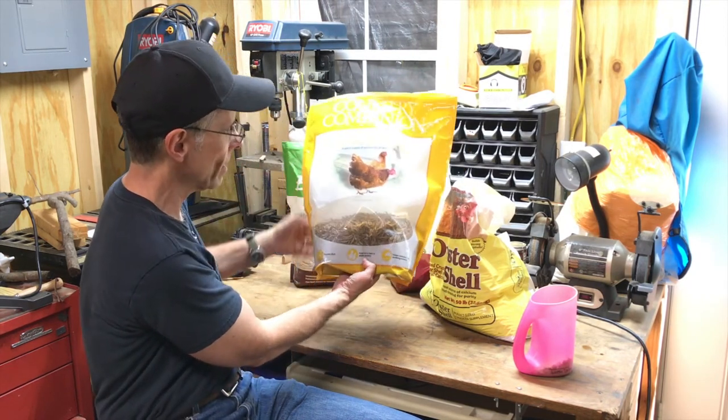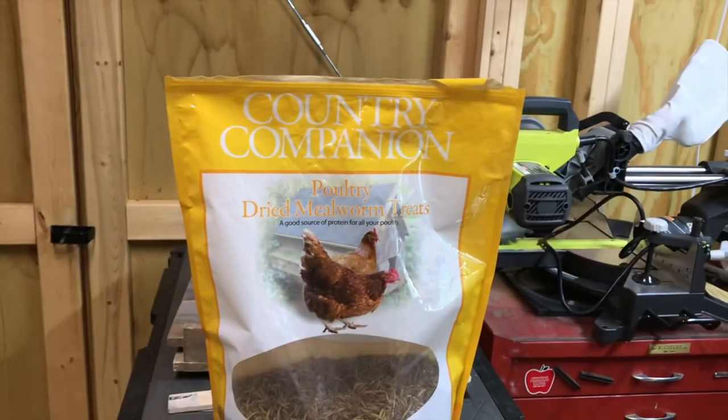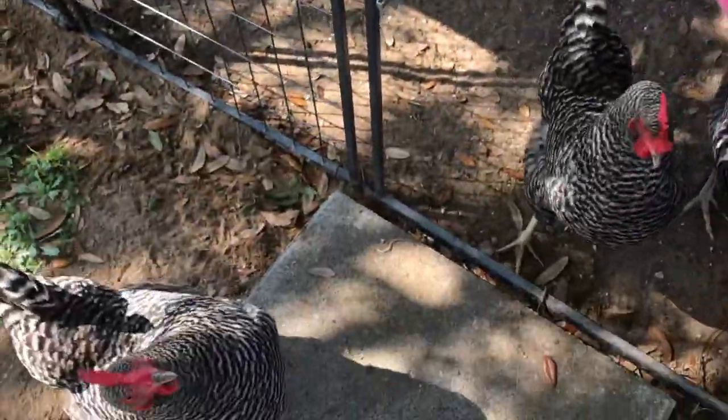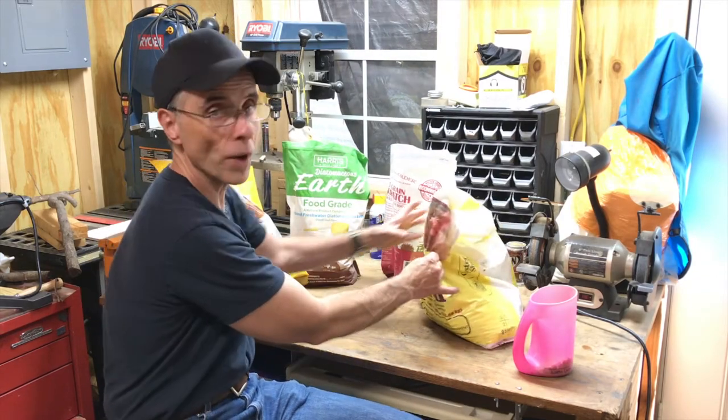And then the next thing, those dried mealworms or boonworms, as they're called, they come in a bag like this. You can get a bunch of that. Really good source of protein. So we make sure that we give them a couple of snacks of this, and it's just a little sprinkling. You've watched me sprinkle a few things before. So we do this, we do the scratch, oyster shell.